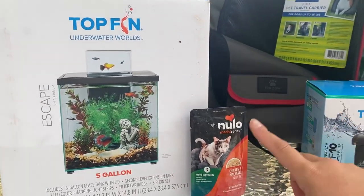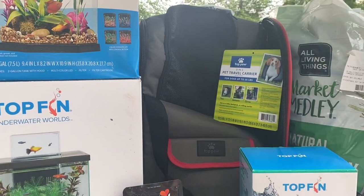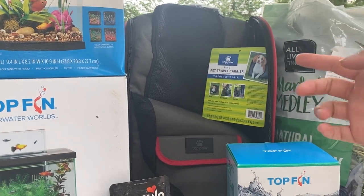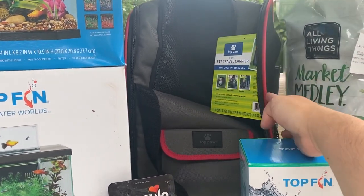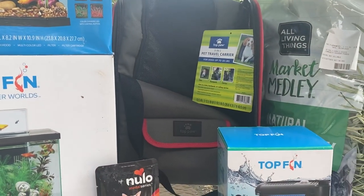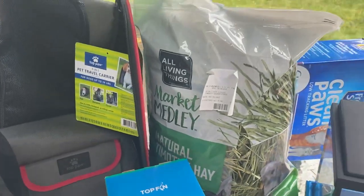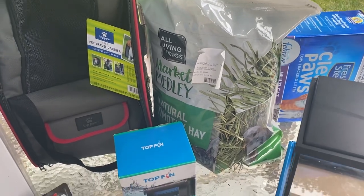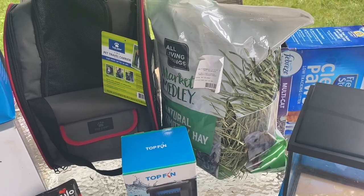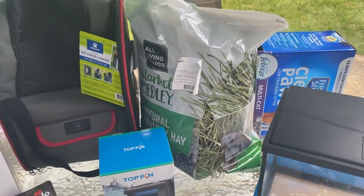We also got this cat food, Nulo cat food, a pet travel carrier. The backpack strap was cut, but I can resew it. And then the side of it was also cut, but I can also sew that up because they cut it in a straight line. So that's perfect. We got a Market Medley natural Timothy hay bag. They did destroy it pretty well, but I can just open that up and put it in my backyard for my rabbits that hang out back here so it doesn't go to waste.